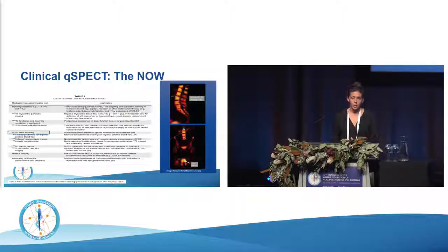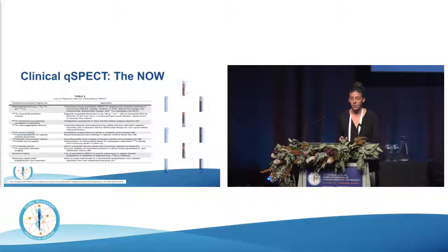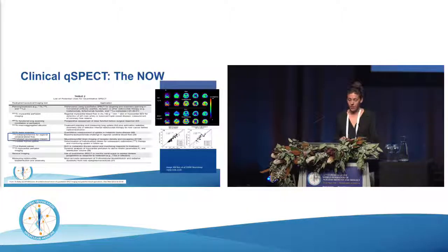Looking at the literature, I think the standout for what's been appearing, particularly since the introduction of both the Siemens and the GE system, is technetium bone scanning, doing whole body SPECT CT with quantification to get SUV measures in bone. There's a number of articles now demonstrating a significant difference in SUV of bone metastases versus degenerative disease, for example. And I feel that this is something that could very easily be adopted into mainstream clinical practice.